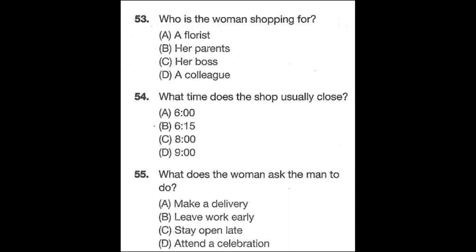Questions 53 through 55 refer to the following conversation. Hello, what time is your shop open till tonight? I need some flowers and balloons for my mother and father's anniversary. We close shortly at 6 and will be open tomorrow from 8 a.m. to 9 p.m. But I need them tonight.